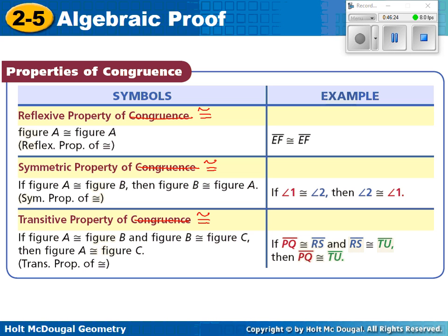This is more for the geometry where we're headed next lesson. Reflexive property, remember, says something equals itself. A equals A, 5 equals 5, 2 equals 2. Reflexive property of congruence says that a shape is congruent to itself. So line segment EF is congruent to line segment EF. It's when we are talking about the shapes now, not the actual numbers. Everybody with me there?